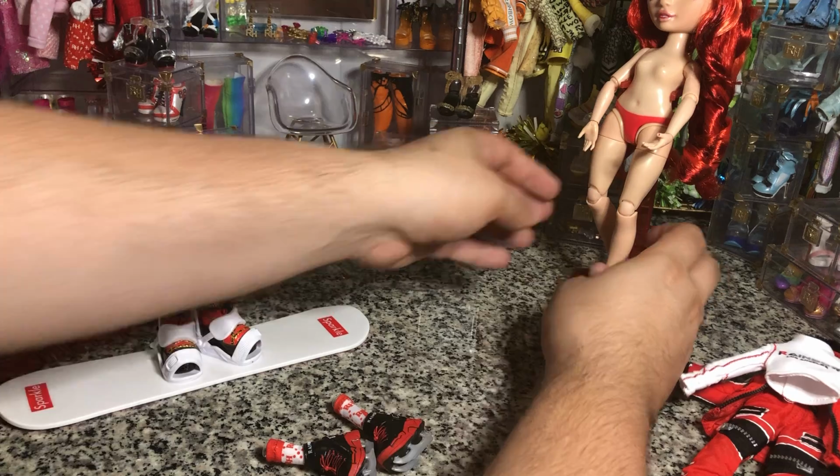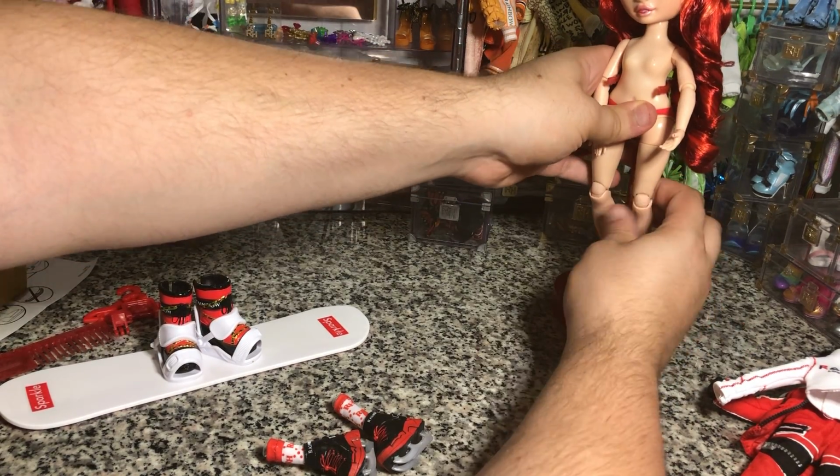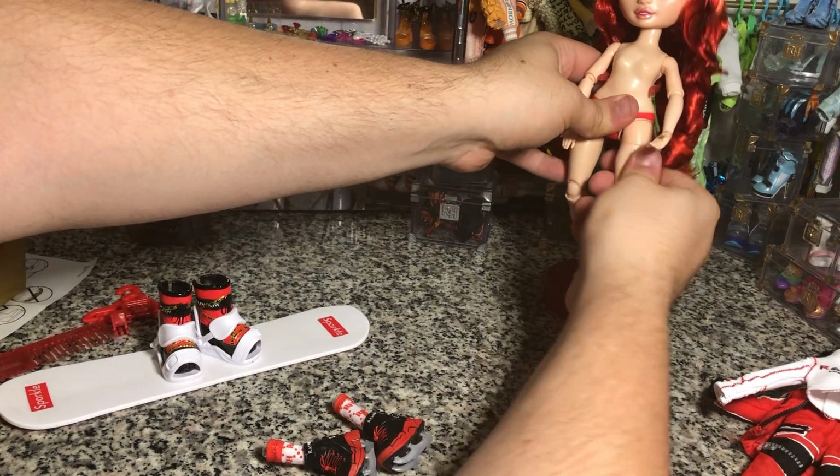Oh my god, this stand. This is bothering me so much, and why won't her leg turn? I hate sticky articulation.